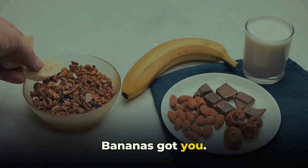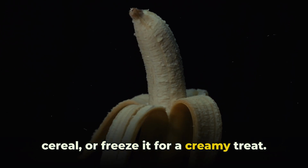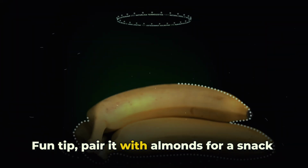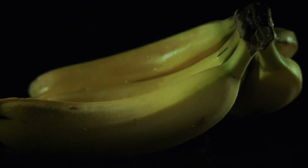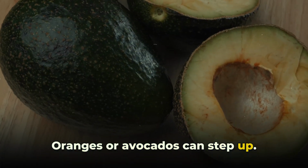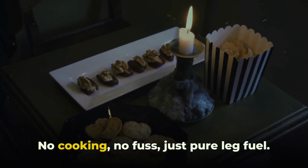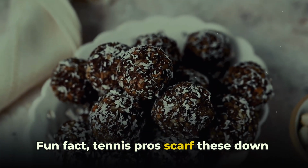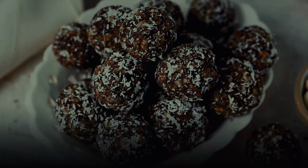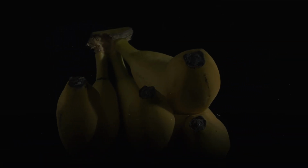Pre-workout, post-walk, bananas got you. Peel one and eat it straight, slice it into cereal, or freeze it for a creamy treat. Fun tip, pair it with almonds for a snack that helps circulation and cramps. Not into bananas? Oranges or avocados can step up. They're potassium-rich too. I love how simple this is. No cooking, no fuss, just pure leg fuel. Fun fact, tennis pros scarf these down mid-match for a reason. Add bananas to your routine and you'll feel steadier, stronger, and ready for anything.